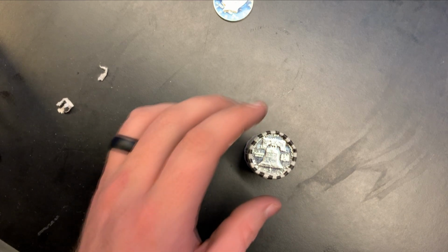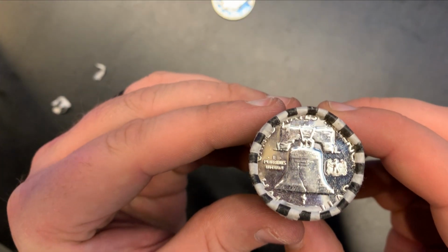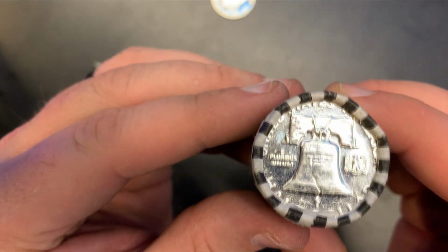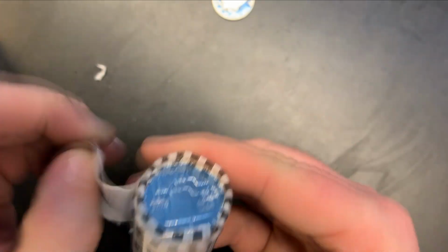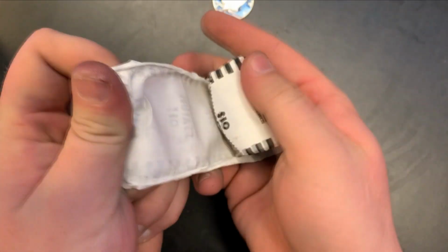Let's get down to this proof Benji. What a great looking coin. Just beautiful. You can see those bell lines on it, the inscriptions. Let's go right into it. And no ring of death either, so that's just awesome.